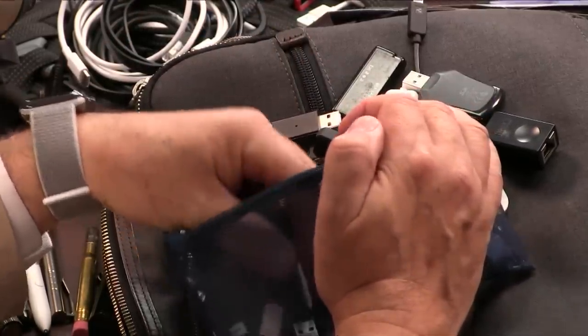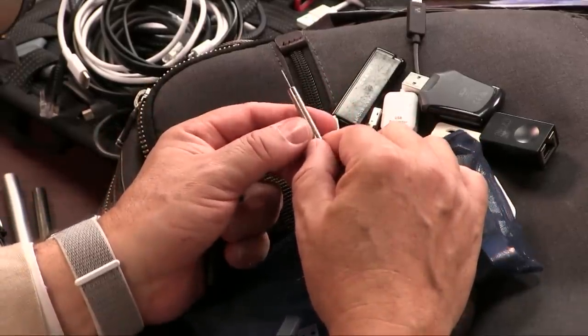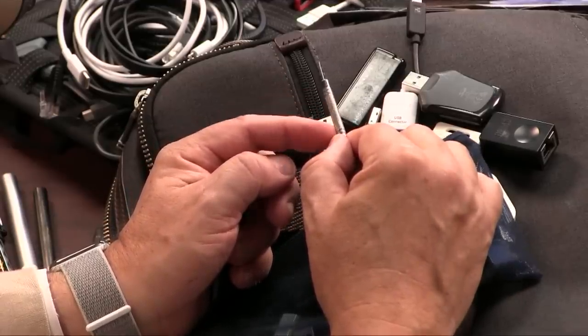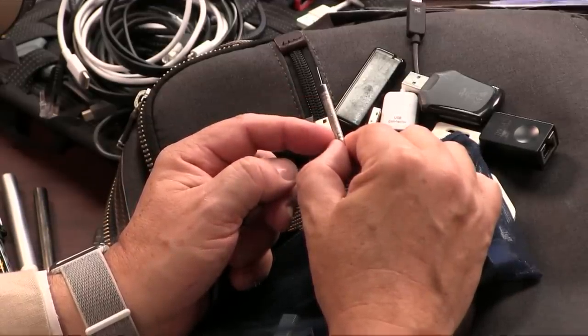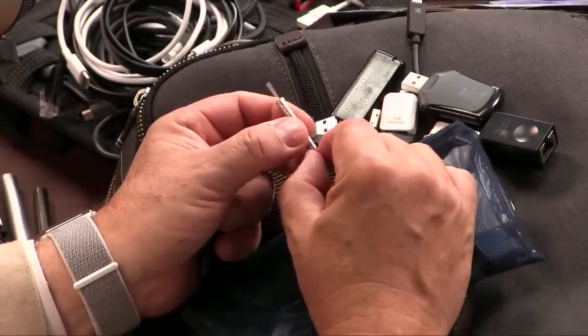Those are just USB things. This you always need. Oh, for resetting things? Oh, actually, yes. One reason you might need it, resetting things. This actually is a tool for taking links out of watch bands. But it happens to be just the right size for popping SIM cards.